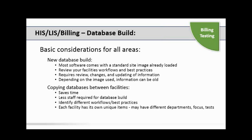Each facility needs its own billing codes. They have their own unique items and may have different departments or focus. Either way, standardization of processes and streamlined workflows can be built into the system.